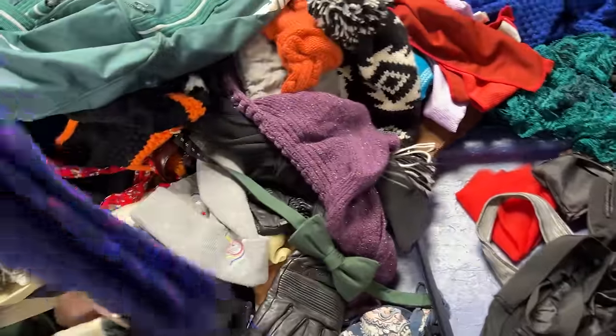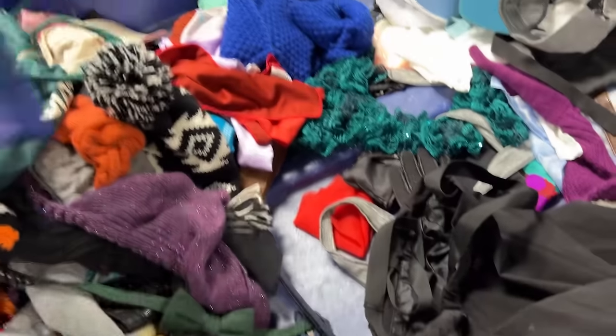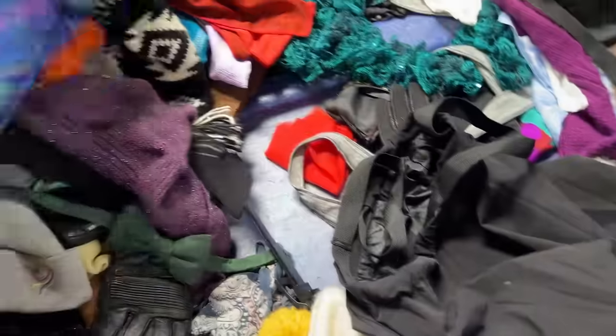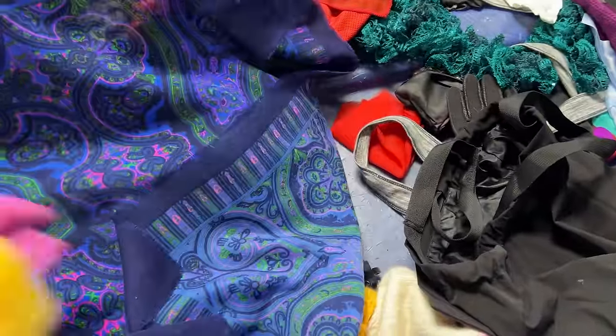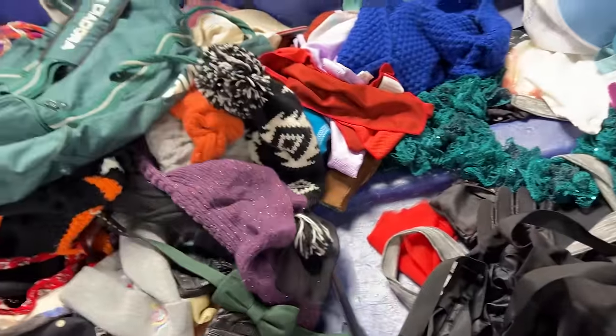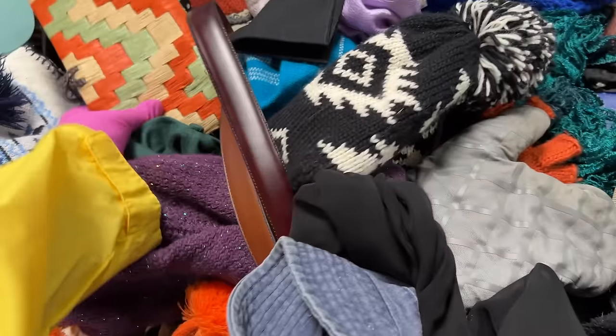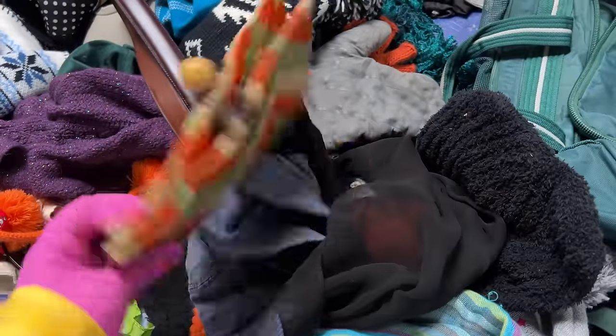Looks like a cool colors scarf. Pink and green and blue. It's pretty. I don't know. It's okay shape, really. It's not the best material. It's not the best feeling. What is this cool thing?